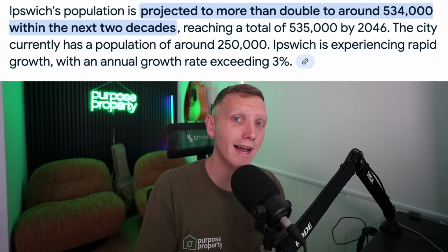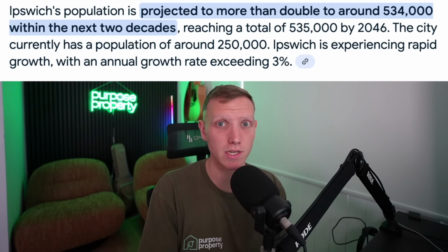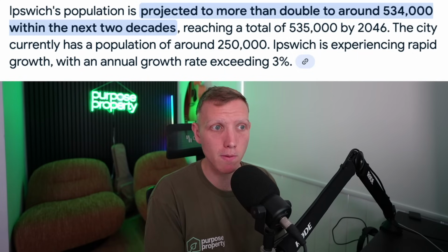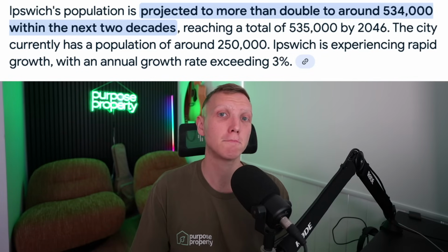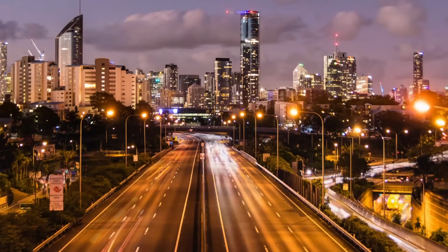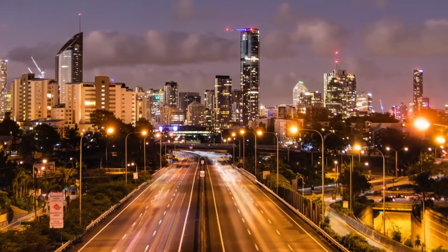The numbers are forecasting that Ipswich City Council is expected to double in terms of population by the Olympic Games. So we're looking at roughly 200,000 people at the moment, up to around 400,000 people living in Ipswich City Council by 2032. And so what that means is there's a lot of people moving into these areas. There's a lot of infrastructure and upgrades happening, and you still have that proximity and access to Brisbane CBD. You can go north to the Sunshine Coast, south to the Gold Coast. You've got a lot of options with Ipswich City Council, and it's its own hub in itself.